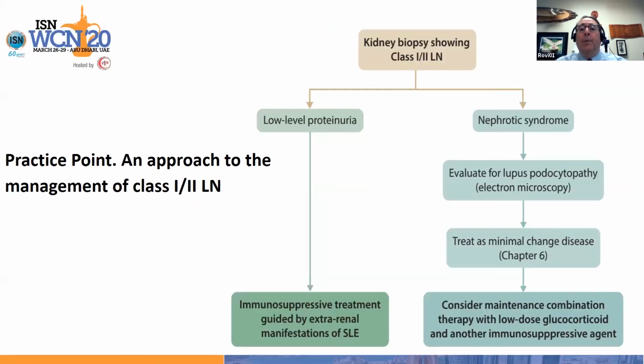Okay, this is an algorithm of an approach to the management of class 1 and 2 lupus nephritis. We call this a practice point because we don't have the significant evidence that we would like to validate this algorithm.